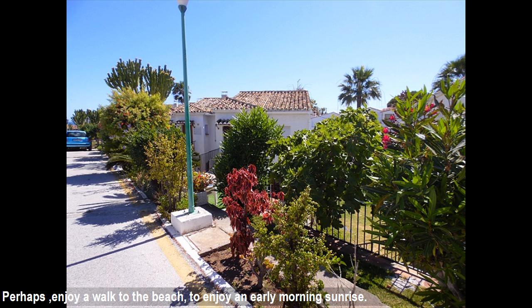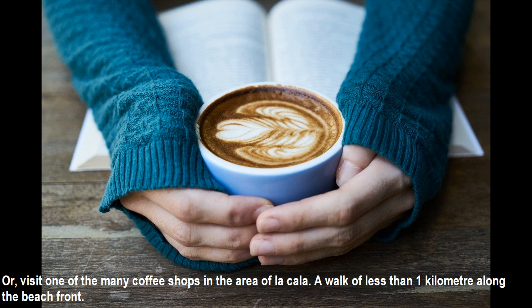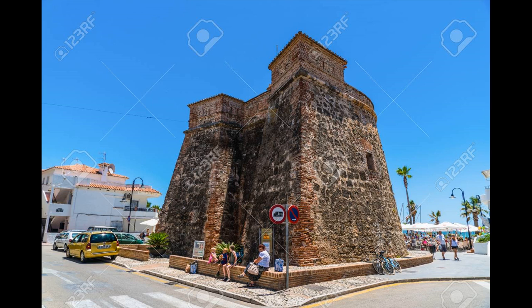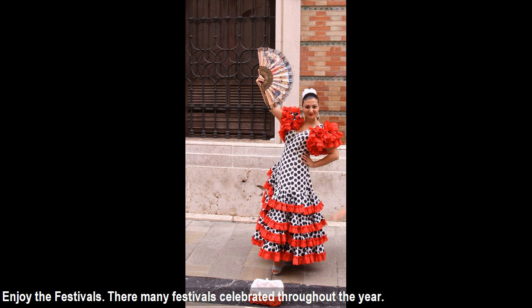Perhaps enjoy a walk to the beach, to enjoy an early morning sunrise. Or, visit one of the many coffee shops in the area of La Cala. A walk of less than 1 kilometer along the beachfront. Partake of some of the local cuisine. Enjoy the festivals. There are many festivals celebrated throughout the year.